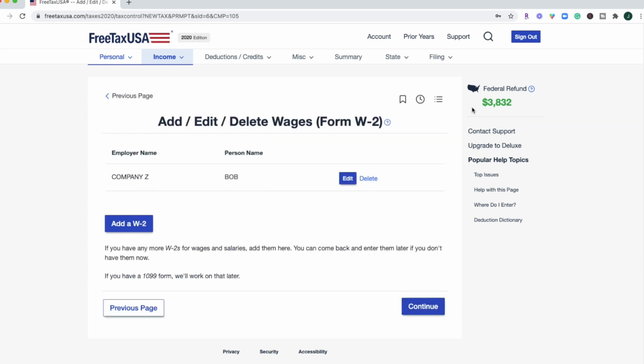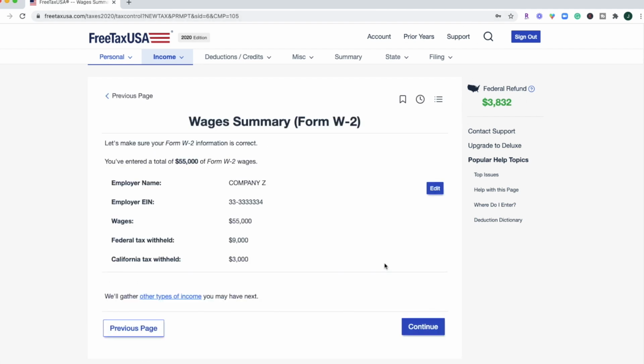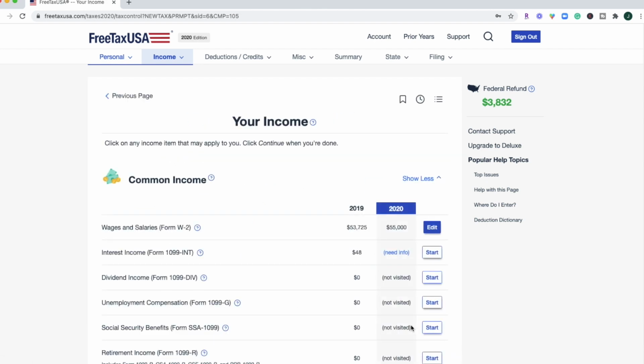All right, so once you enter your W-2 information, you're going to see in this upper right-hand corner just a quick recap of what your anticipated federal refund will be. So this is kind of nice to know as you move along through FreeTaxUSA's software that this refund amount is going to change, which is kind of helpful to see up front. Then we're going to see that summary page again, make sure everything was filled out correctly, and click continue.